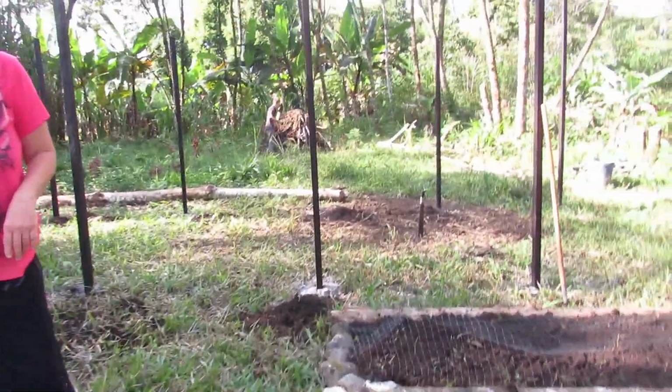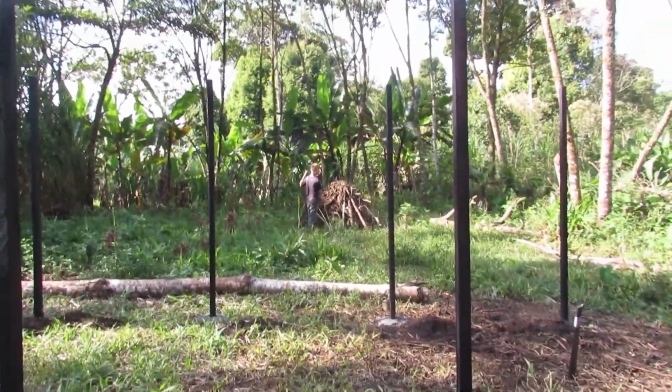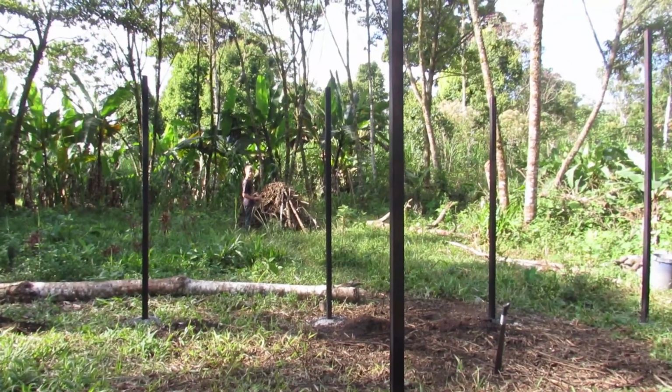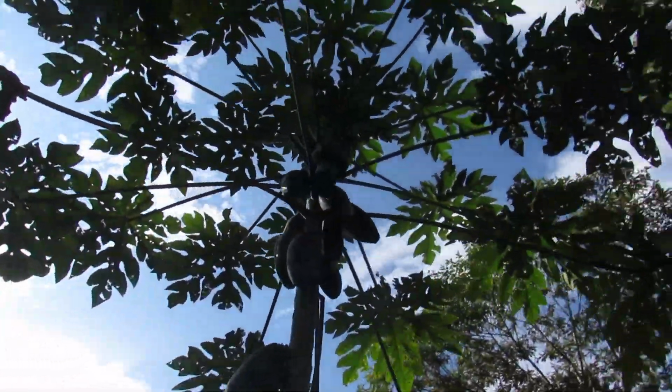When are we gonna burn that pile over there? I don't know, whenever it's dry enough. If it doesn't rain Friday, we'll probably burn it Friday. Cut off, it's not any good. That curved one.